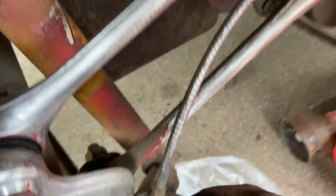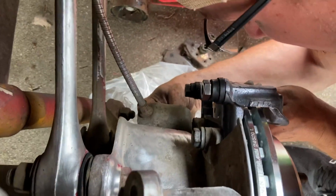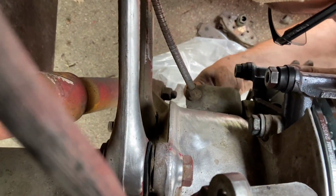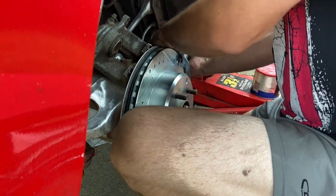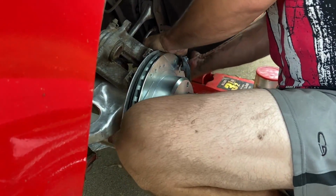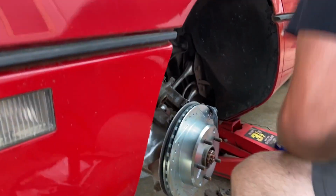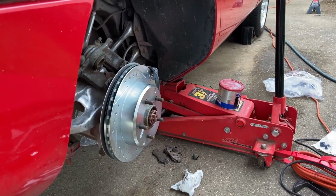Bottom one actually has to go in through this emergency brake cable. There's a hole down here, it's hard to see. I gotta get the bolt through there. She's gonna get the old elbow torque wrench. Click. I forgot the brake pads. Those are important. You might need those.